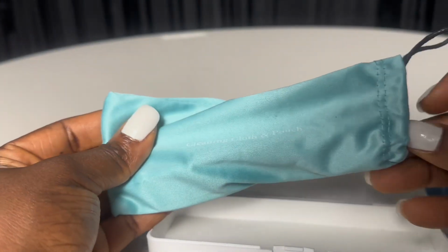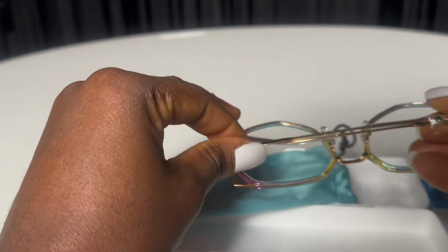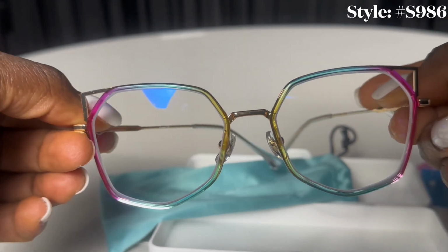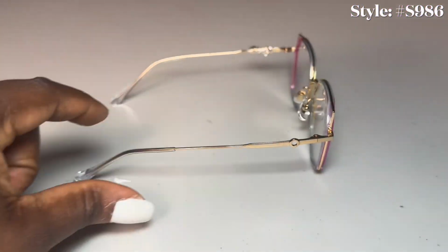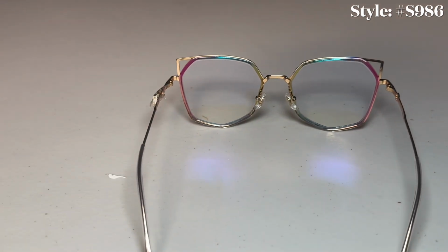Just something for everyone to know. As you guys can see, as I'm taking off the glasses from this pouch, the pouch is also the cleaning cloth. So when you're going out and you don't want to carry the sturdy case with you, you could just carry the pouch, and the pouch is also the cleaning cloth. So that's something I found really unique about their glasses.